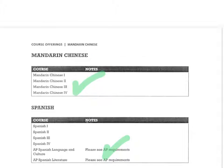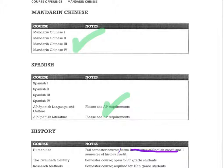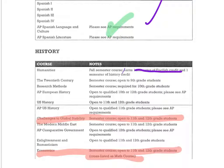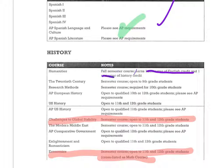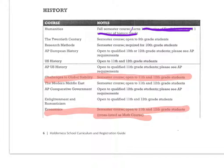Okay, Bonnie, we're on to page 6 here. Mandarin stays the same. Spanish stays the same. History, we're going to have to make a similar change and say humanities fall semester course. And you can cut the rest of that. Just say fall semester course. 20th century research methods. Okay, here we're going to actually have some changes.